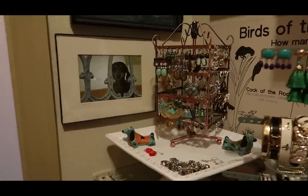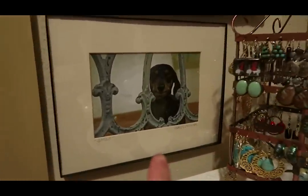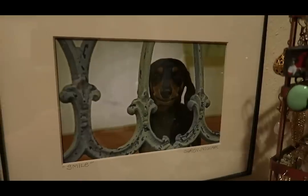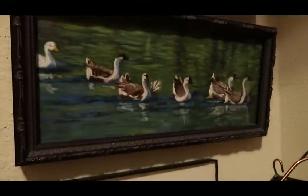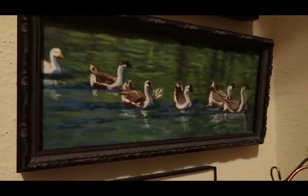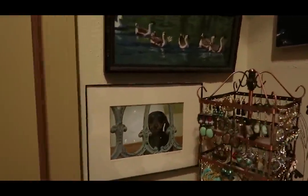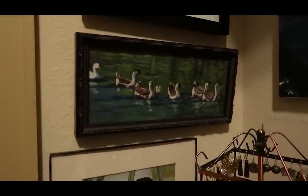I'll show you some of the artwork I've got on the wall here. This was a gift from a friend, a co-worker. She got this in New Orleans. Cute little dachshund photo. This I picked up in New Braunfels. Sorry about the dogs, they're barking at the door. I'll close the closet door here. Maybe that'll help block them out some.